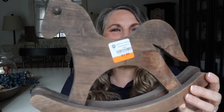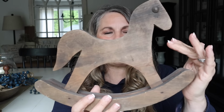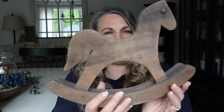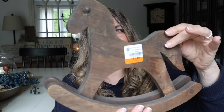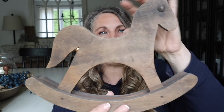And next up, keeping in the wooden theme, I found this darling wood rocking horse at Amvets for only $1.50. How could you beat that? I just love the simplicity of it. And I thought, how cute in a Christmas vignette. Can't you see that? I just thought this was so sweet and just perfect to put anywhere, especially around Christmas time. I love this. And for $1.50, I scooped this right up. I just thought it was so cute.